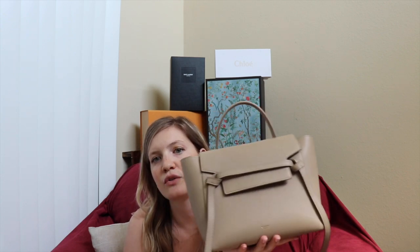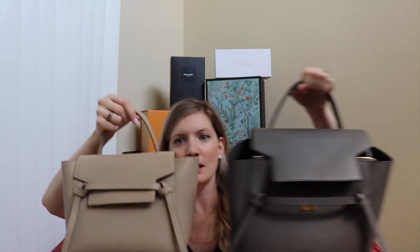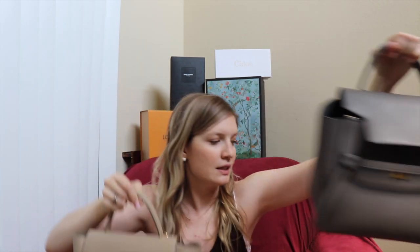Just like the big one, it does have a beautiful back pocket, has the little hooks right here, and it is really just a great bag. It's smaller. Let me show you the two. It is smaller, as you guys can see. Sorry, this one's open. But it is significantly smaller.